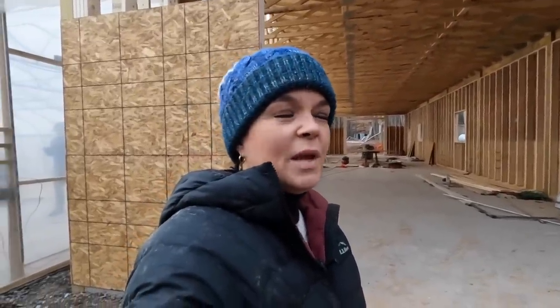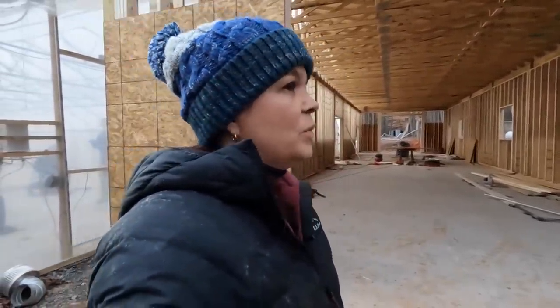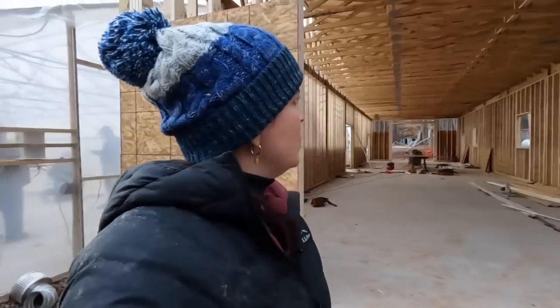But it feels good to be out here and get it done. It was quite a cool day. I have on lots of different layers, but I have stayed pretty warm, and it warmed up to like 30-something today. I don't know, but yeah, we are doing good.